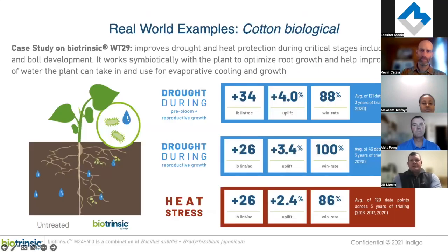Okay, I don't know how many of you on here grow cotton, but if there are some cotton growers, we have one product for cotton that is WT29. The way I kind of talk about that is, of course, cotton is grown in hot, dry areas. So just think of West Texas if you want to think of the kind of area it goes in with heat and drought. So again, we talk about those stresses.